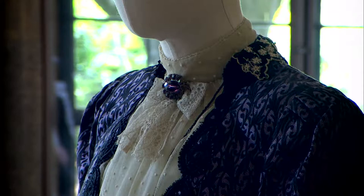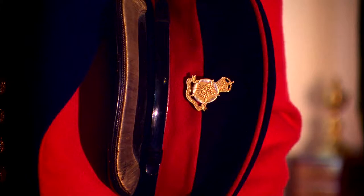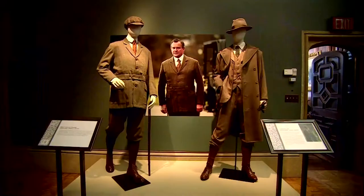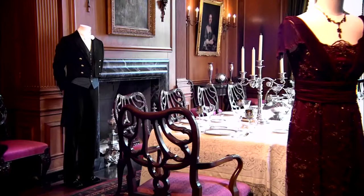We have very fine clothing worn by the men of the house, Matthew Crawley and the Earl of Grantham. White tie dinnerware. We also have military costumes. They were based on historical reference material. Also hunting outfits and outfits used for leisure, you know, walking and hiking on the estate, and they're in fine country tweeds. We have the downstairs staff represented by three costumes in the exhibition.